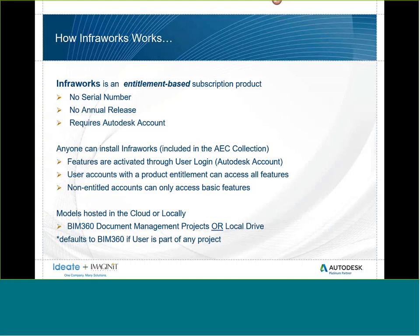That also means there is no serial number to add, but you do need to log in whenever you launch the program. If it's your system, when you log in, it'll remember that you're logged in. The next time you launch, it will not prompt you again. It's only going to ask you to sign in if you choose to sign out at the end of your session. It also means that anybody can install Infraworks. You can have it installed on as many systems as you want. However, only the folks who have the entitlement will be able to log in and access all of the features.